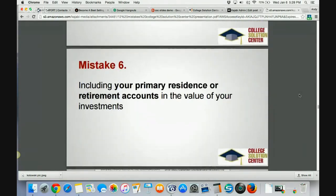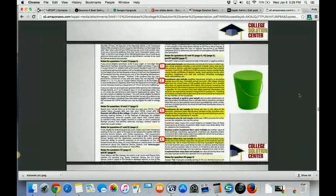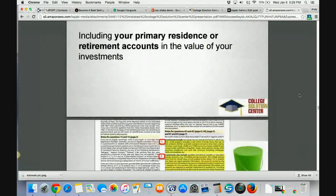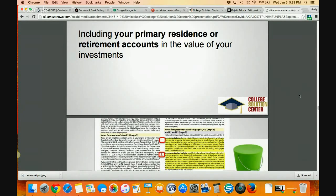Okay. Mistake number 6 is including your primary residence or your retirement accounts in the value of your investments. These are exempt assets under the FAFSA, and there's probably no way that anyone can read this, but this is from the FAFSA directions, and it gives a breakdown of what investments include and what investments do not include. If you read the directions carefully, which most people don't, they ask the question, what's the net worth of your investments? And then they say, don't include your primary residence or your retirement accounts. That's buried right here in the rules.